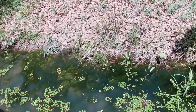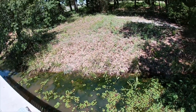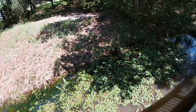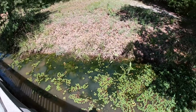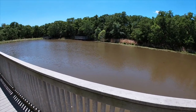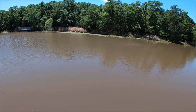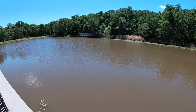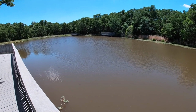This is one of the few ponds I know of that's not totally dominated by red ear sliders. I would say probably a third of the turtles in here are those little cooters. Half are probably red ear slider, and the rest are snapping turtle and soft shell. And I've even seen some musk turtles out here, so got a good bit of diversity on the reptile side of things.